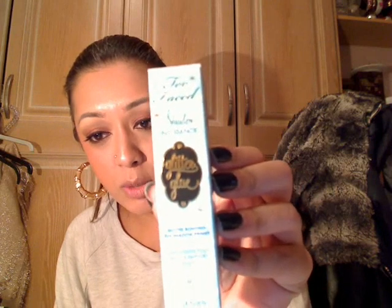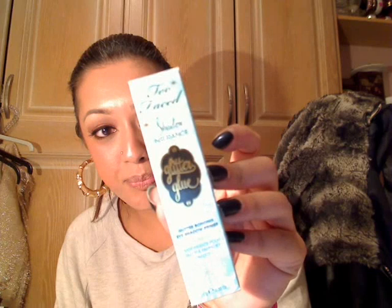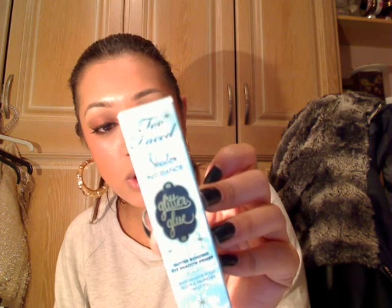This is a new purchase. Well, everything here is a new purchase. I've never tried this before. It's the Too Faced Shadow Insurance Glitter Glue. So this is basically a primer for locking down glitter and loose powders, shimmery products onto your lids. I've only actually used this once, and I used it on New Year's Eve. I've not uploaded my photos from New Year's yet, but I did an amazing shimmery eye, different colours, then I put glitter over the top.